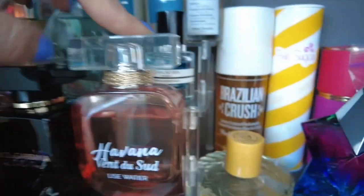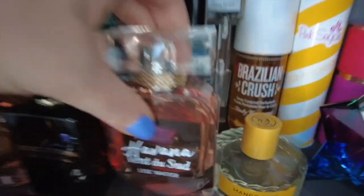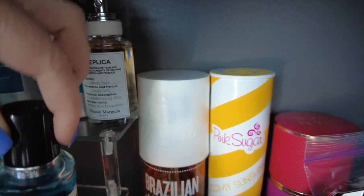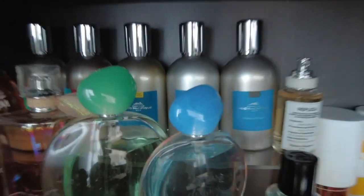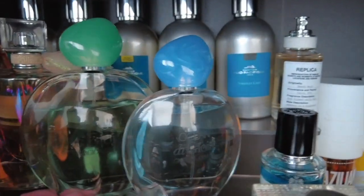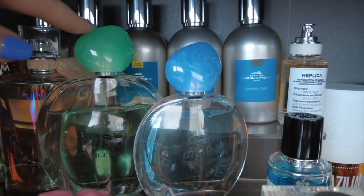And then this is from a Canadian makeup artist, Lise Watier. This is Havana Ventisud, and it's beautiful. It's a sunscreen scent. Behind that, Cecile Zarokian's Fast Essentials Curacao Bay. Absolutely adore that. Then I have my top two favorites, the Giorgio Armani Di Gioia line. I have the Aqua and the Ocean. Both amazing. Aqua's my favorite one.